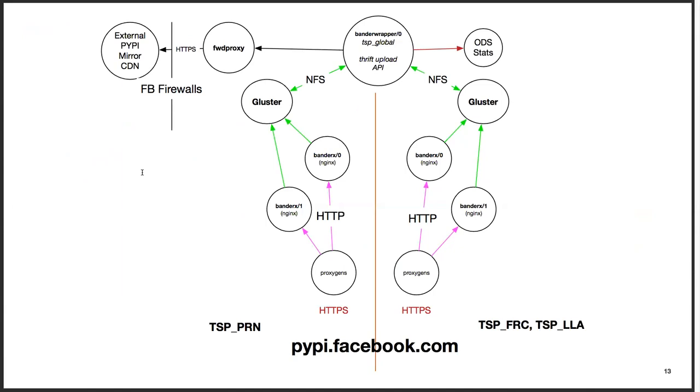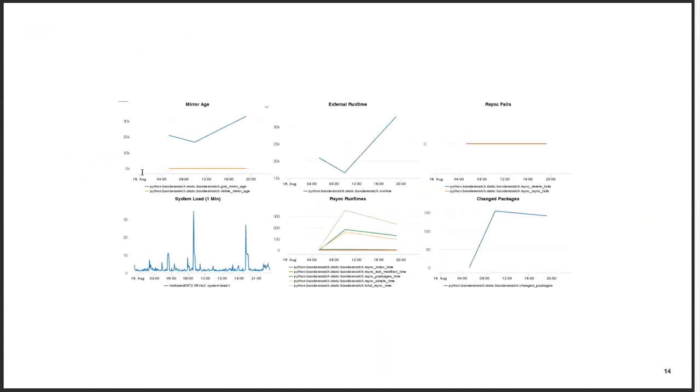I used to be in that team. I don't want to do it anymore. So that makes it nice and easy. So we have pypi.facebook.com. One funny lame thing is our split DNS for facebook.com doesn't work. So you can actually resolve the DNS name externally, but you won't be able to get there. So I have all the stats about that.